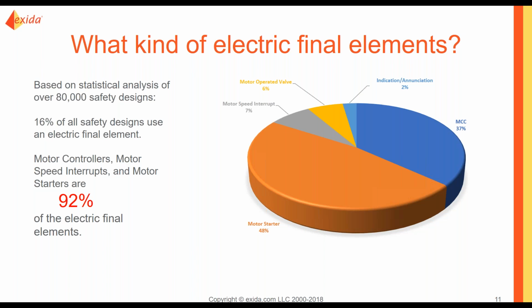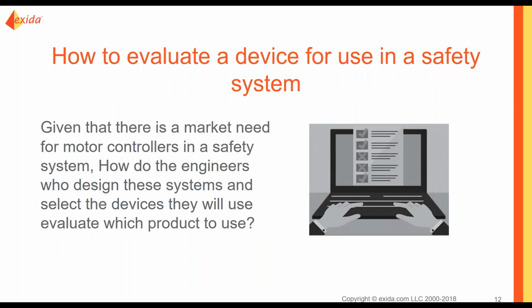So really, when we saw that, we're saying, okay, yes, there is a true need. People are trying to use these in systems. We just don't know how they're doing it, or what they want to look at when they're trying to determine if it's right for their system, right? And so that was another question we asked. Well, okay, fine. Then how do you evaluate a device to use it in a safety system? What are you looking for?